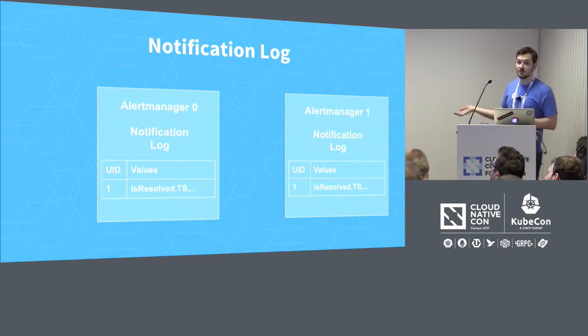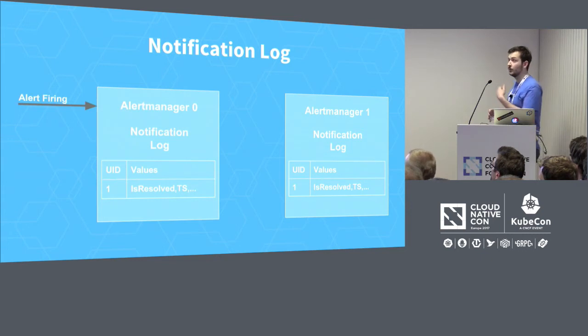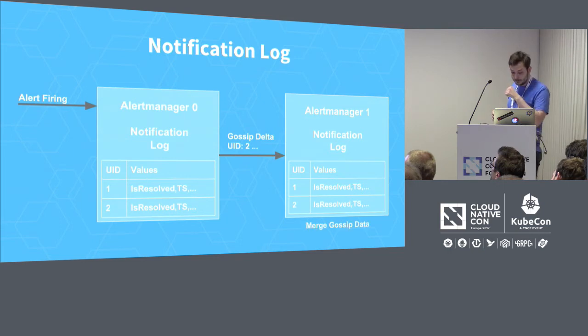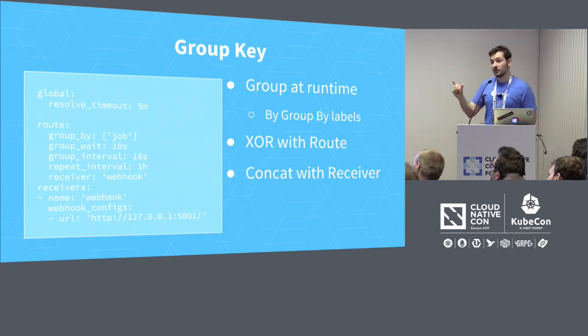Let's say that we're actually able to generate a unique identifier for each of the notifications at the point where a Prometheus, or a system that behaves like Prometheus, fires an alert against the Alertmanager, 0 in this case. Once it's sent out, it adds the notification to its database. So things like, is it resolved? When was the last notification sent out? And it works very similar to the silences log, where it just takes the delta again and gossips that. But how do we actually get the unique identifier then?